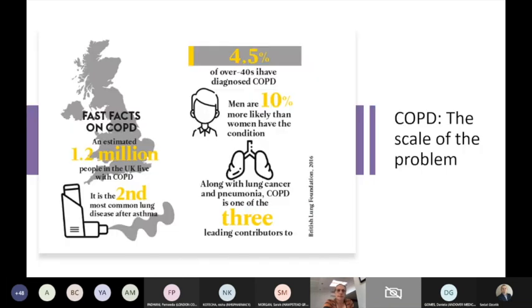This is a reminder of the scale of the problem in COPD. According to the British Lung Foundation, 1.2 million people in the UK are living with COPD. Something not on the slide, just to highlight, is that two thirds of people may well be undiagnosed. So it's about getting the correct diagnosis and finding some of these patients.